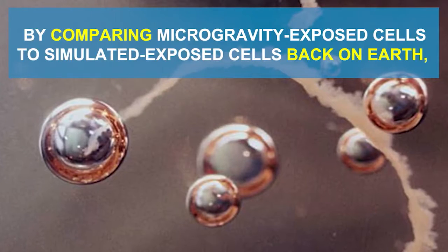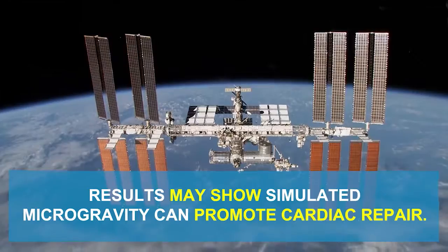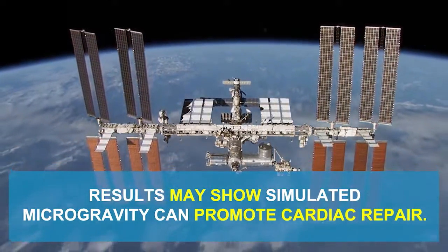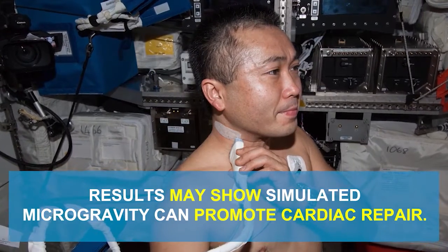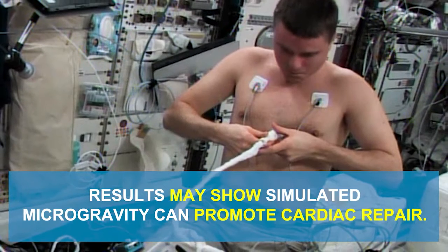We'll be able to compare the microgravity exposed cells to the simulated exposed cells using the same clones. We'll be able to compare these two results and see if we can use simulated microgravity or even some type of microgravity-inspired treatment to help really promote cardiac repair.